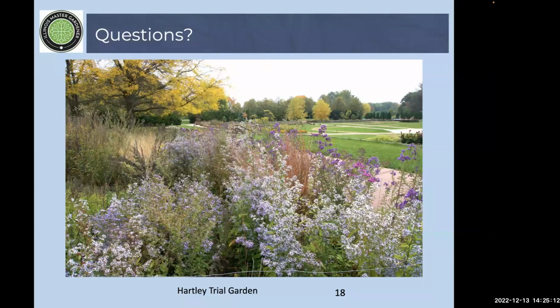A question was raised about the allelopathy of asters and goldenrods. That's been mentioned in the scientific literature, that these plants could have the property of preventing the growth of anything growing near them, the way that black walnut trees do, and some grasses like tall fescue.